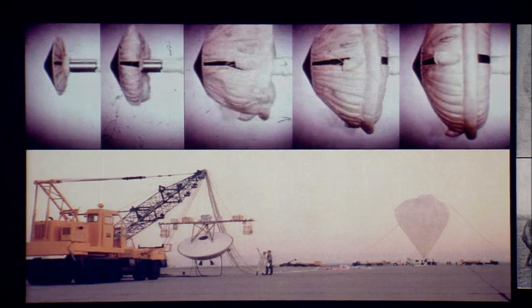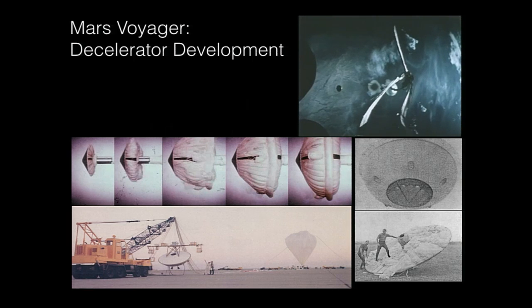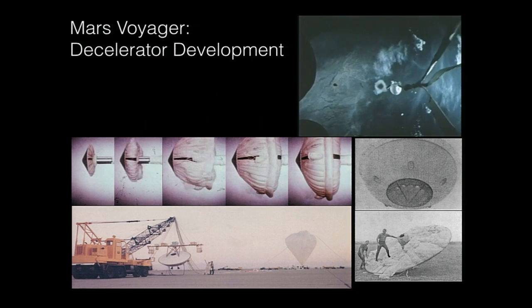You've got some videos of some of those very early parachute tests where we took rockets and we took them to altitude with balloons and we got them going several times the speed of sound, and we would shoot a parachute out and see what it did in that sort of environment, going several times the speed of sound in a very thin atmosphere.